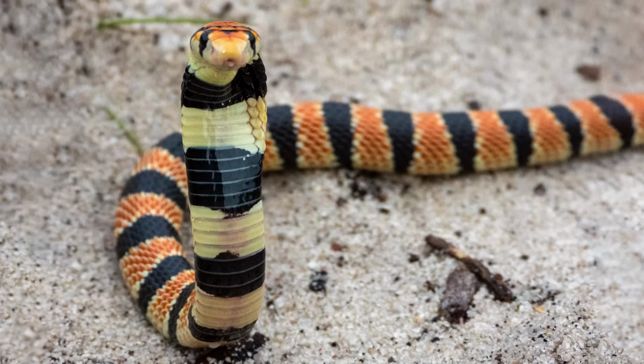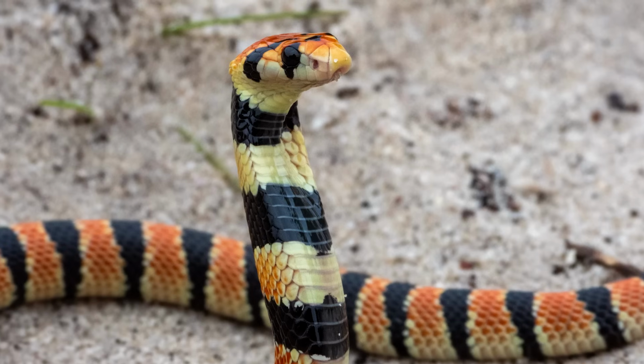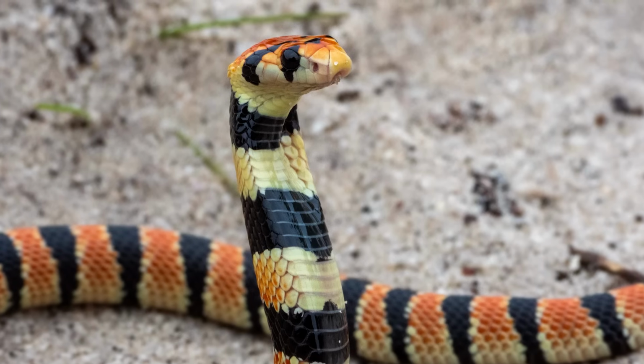There are two subspecies, both of which are found in southern Africa. They bridge the gap nicely between the cobras of this section and the coral snakes of the next.